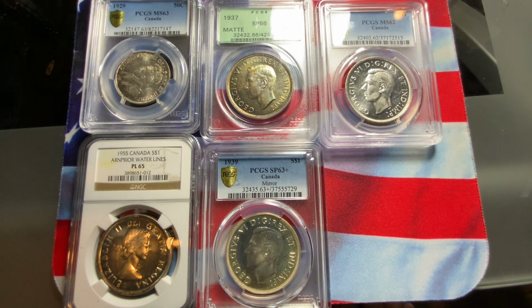So what we have here, I have 5 coins. I got a 1946 regular business strike in PCGS 62. I've got a 1937 Canadian dollar in matte specimen. I have a 1929 PCGS MS63 50 cent. I've got a 1955 $1, the ARN variety. And the last one is a scarcer or rare 1939 $1 in specimen 63 plus. And this is the mirror variety.